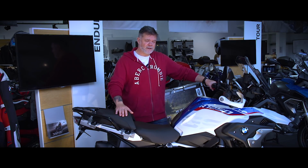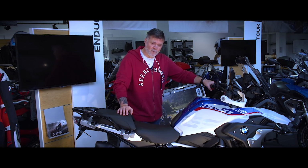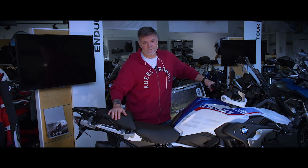Would I have one in my garage? That's a slightly different question. It's still essentially a road bike. And for me, I like something that can do both. But if I wanted to go and ride thousands of miles in a week, yeah, I would.